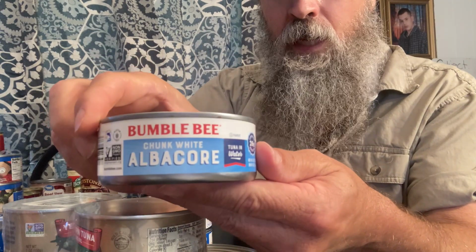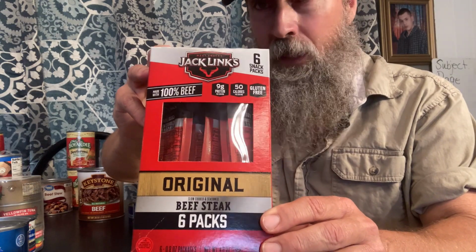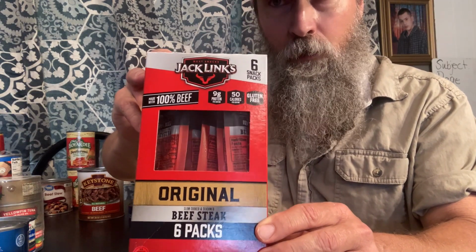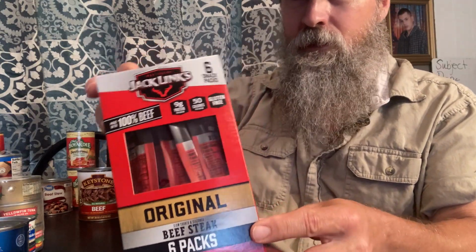This one is albacore. Also not packaged in cans, but still available at your supermarket, are the jerky sausage kinds of things, such as these. Again, I'm not advertising for this brand, it's just the one that we happen to have. Beef sticks type things.